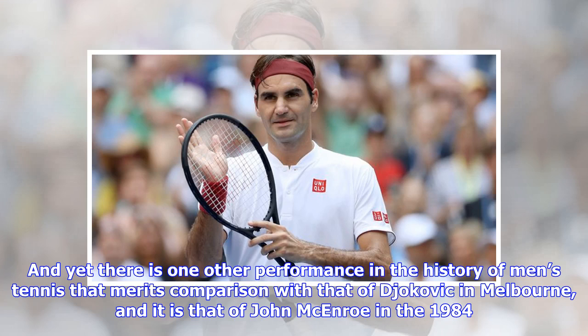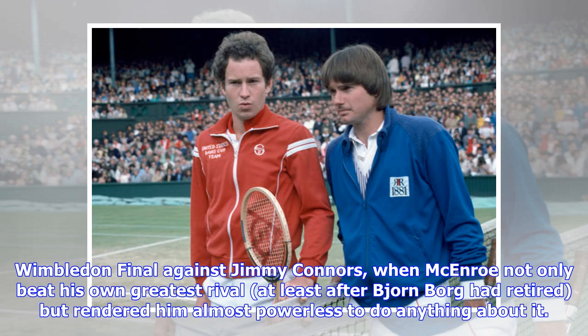And yet there is one other performance in the history of men's tennis that merits comparison with that of Djokovic in Melbourne, and it is that of John McEnroe in the 1984 Wimbledon final against Jimmy Connors, when McEnroe not only beat his own greatest rival, at least after Bjorn Borg had retired, but rendered him almost powerless to do anything about it.